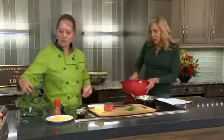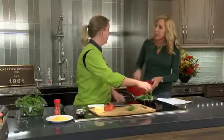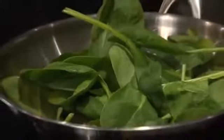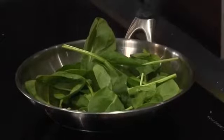You know what? I don't make omelets because it's a struggle to get it perfectly cooked all the way through so that it's not gooey in the middle. That's the problem that I have with it. I always do scrambled eggs, so I'm glad you're doing this today because I want to see how this works.